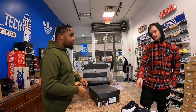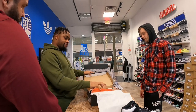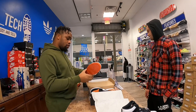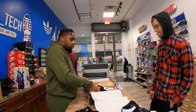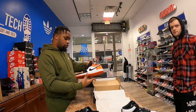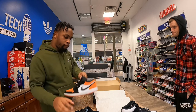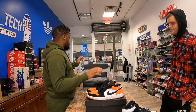That was probably gonna be the best condition. Best condition shoes? Yeah. I saw two. Nah, it needs only 10 and a half. You know how much you wanted for these? I was thinking like 70. 60.